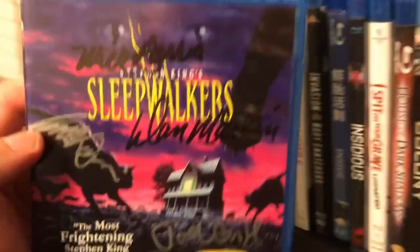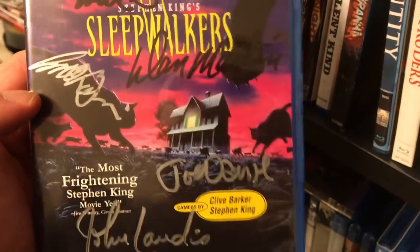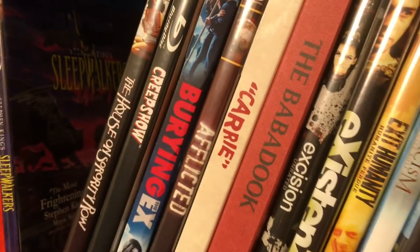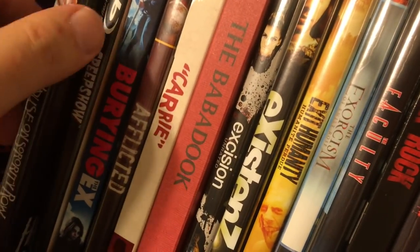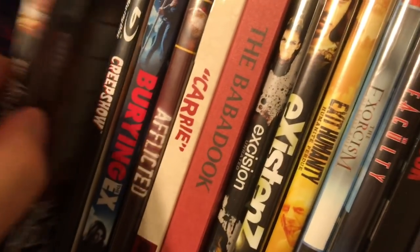Sleepwalkers, this is the old edition of it. I know Scream Factory's putting out an edition, but I was able to get this one signed. I thought this Blu-ray was decent. I don't know how different the transfer is going to be, but I know Scream Factory likes to re-release a lot of movies, so hopefully there'll be some new special features and stuff like that on there to make it worth the purchase.